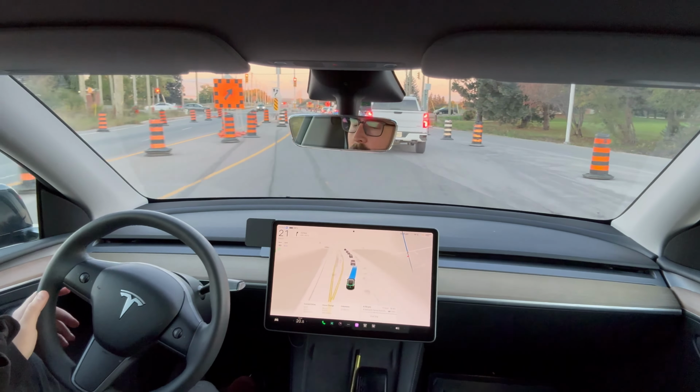Now it is 6:43 p.m. So the rush hour traffic is starting to near an end here. Slowing down. What does it want to do? Is it wanting to change lanes? Yes, it is. It's wanting to get around all these people. That's why it's slowed down.